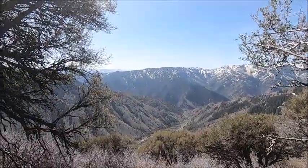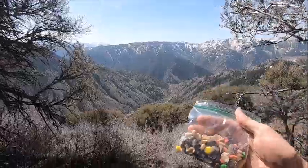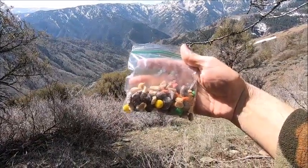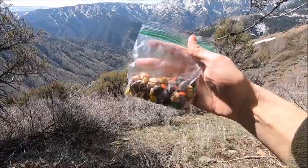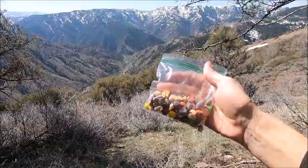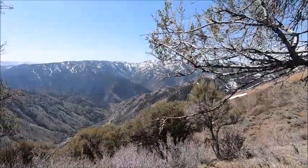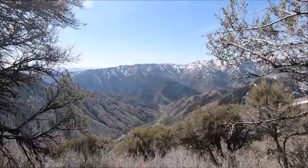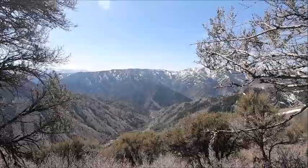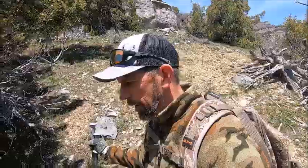But anyway, I'm stopping to have a snack. Trying to get a little salt in me. We're going with the Great Value brand Peanut Butter Indulgence Trail Mix. It's one of my favorites. It's got a little salt in it and quite a bit of sweet in it. Just look at that view. I got about an hour left before I have to start heading down, because it's going to be about a 2-hour hike down to the bottom. So hopefully we can find something the next hour after I finish this snack.